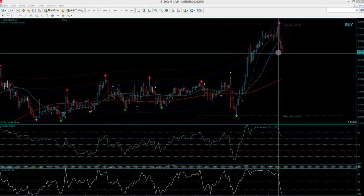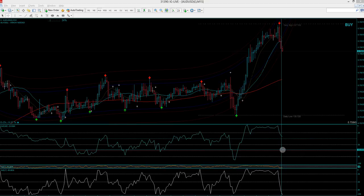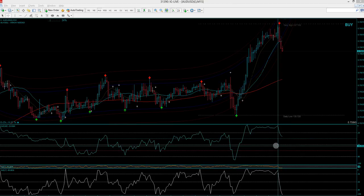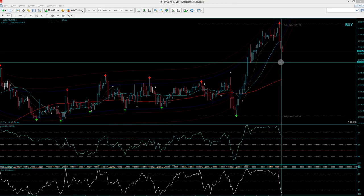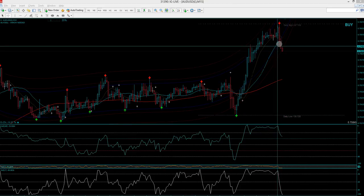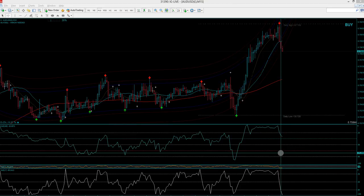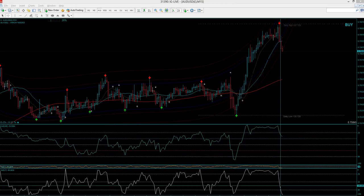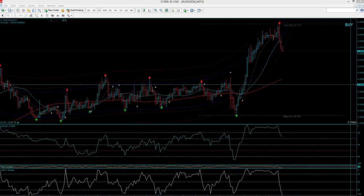It's nowhere near the 10. Okay, it hasn't passed the 50, which really we should wait for, but it's past the 10 here and it's past the 21 as well. And it's past this here. So we're putting a trade.